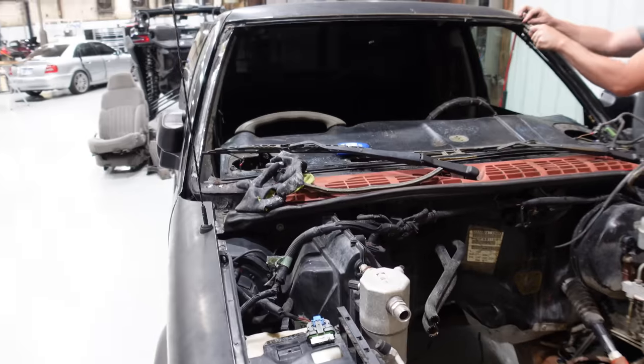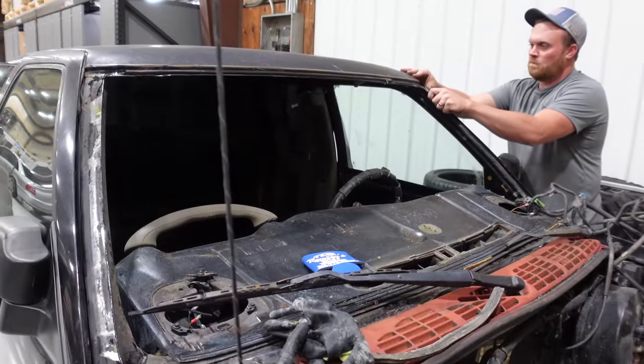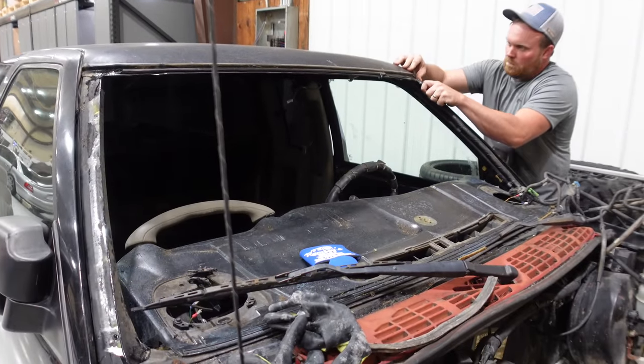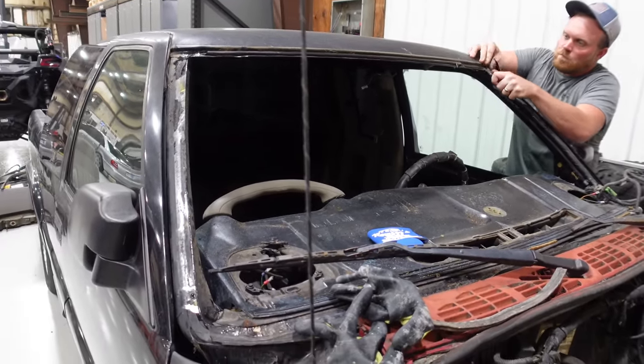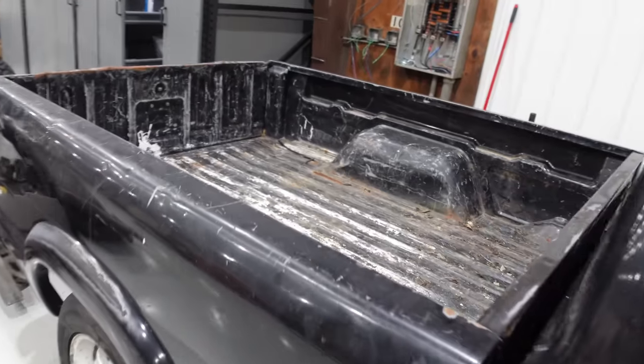Eric's trying to clean up the old window weld again, the old urethane adhesive there. Kind of cleaning it all up, even though the windshield guy is obviously going to finish all that. But the bed is now empty and we are ready to start pulling it off. So there should be some fasteners in here.